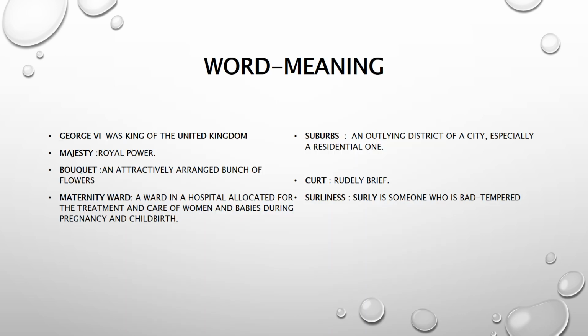So I will provide you with the word meanings. Majesty: royal power. Bouquet: an attractively arranged bunch of flowers. Maternity ward: a ward in a hospital allocated for the treatment and care of women and babies during pregnancy and childbirth. Suburb: an outlying district of a city, especially a residential one. Curt: rudely brief. Surliness: surly is someone who is bad tempered.